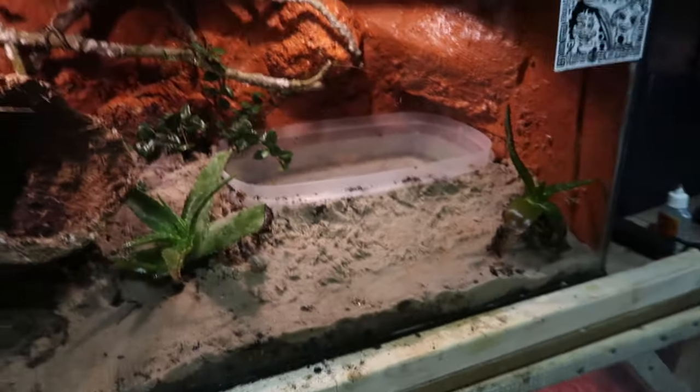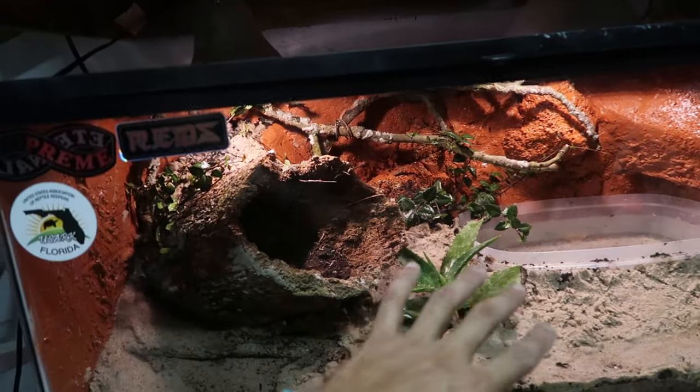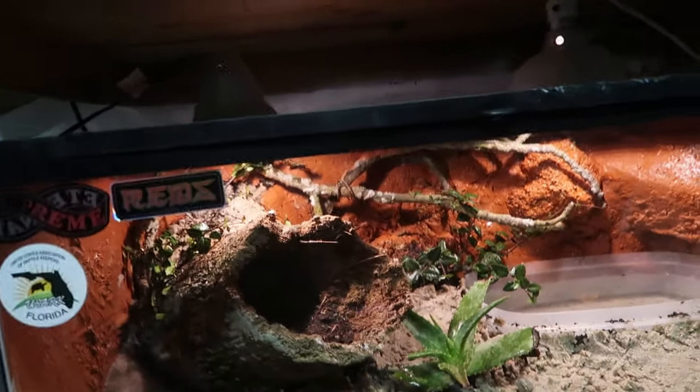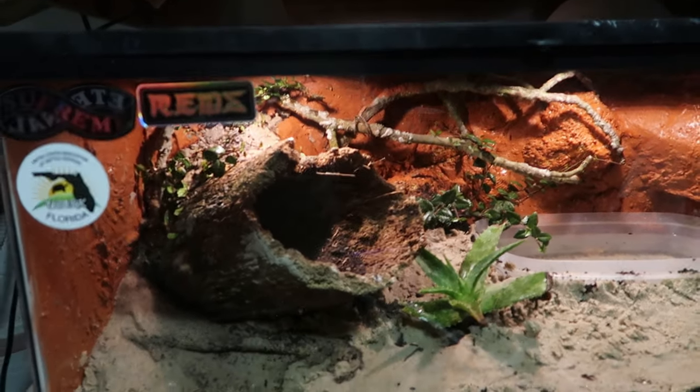Ooh. Cannot wait to have her in there. I will have her in there in this video. I'm just gonna wait a few more days for everything to settle in, everything to cure, the plants to settle in. Just wanna make sure that the habitat is perfect for her, so I'm not gonna add her in just yet. God, this looks great.